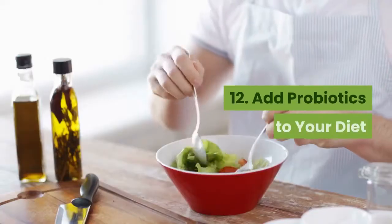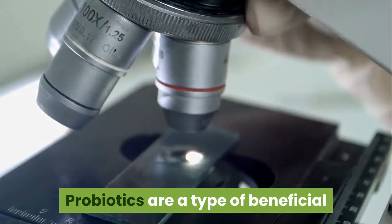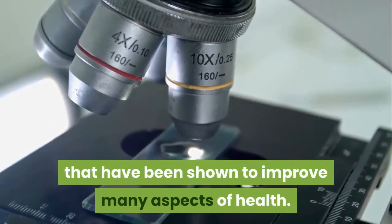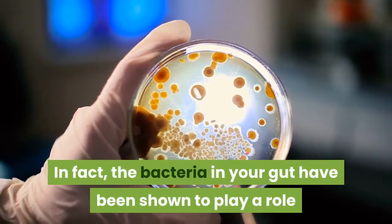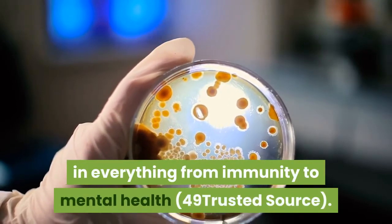12. Add probiotics to your diet. Probiotics are a type of beneficial bacteria found in your digestive tract that have been shown to improve many aspects of health. In fact, the bacteria in your gut have been shown to play a role in everything from immunity to mental health.